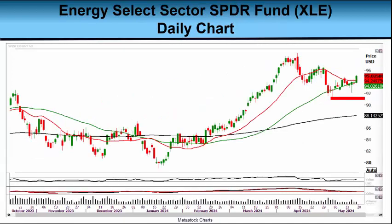Our final chart today is a daily chart of the Energy Select Sector Spider Fund, the XLE. We haven't looked at this in a while. It has 22 holdings. The top holdings include ExxonMobil, Chevron, ConocoPhillips, EOG, and Schlumberger. Now, when I captured this chart today, the XLE right here was trading at $95.02, right above its 50-day moving average. So let's look at this a little bit.